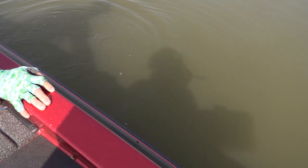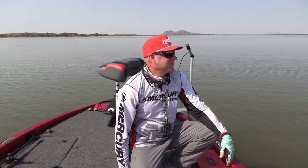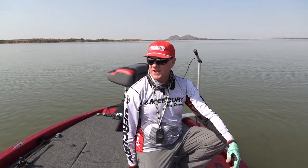There he goes, away. Oh man, I don't get to catch many 2-pound, 5-ounce crappie. That is a true giant out here in these treetops.